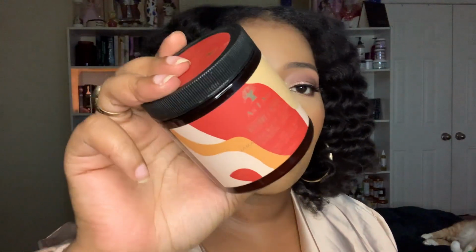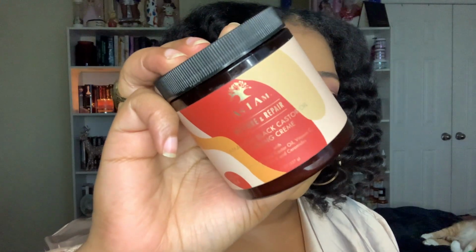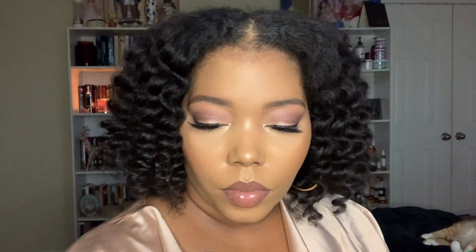I need to try this on my Bantu knots because the definition that I get just on regular wet hair without any type of leave-in conditioner is bomb. I can only imagine what this will do for my Bantu knots. So this is perfect as a one and done product. As I Am Jamaican Black Castor Oil Curling Cream. This is a really good one and done.